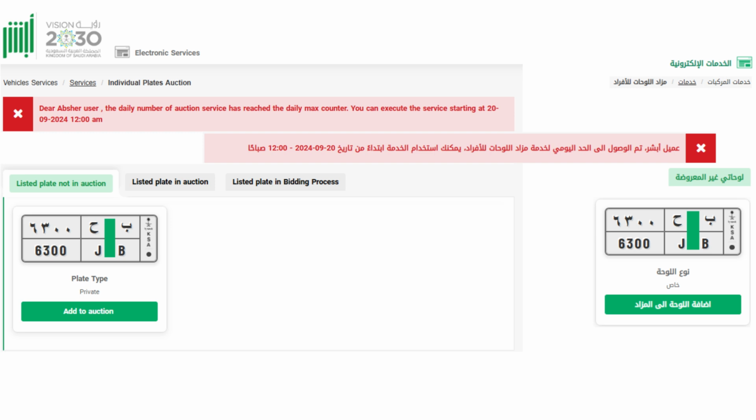Sometimes you can see that the daily number of auction services has reached the daily maximum counter. You can execute the service starting at 20th September 12 a.m. They are saying that at the end of this day, exactly at midnight at 12 a.m., try to add it to the auction.